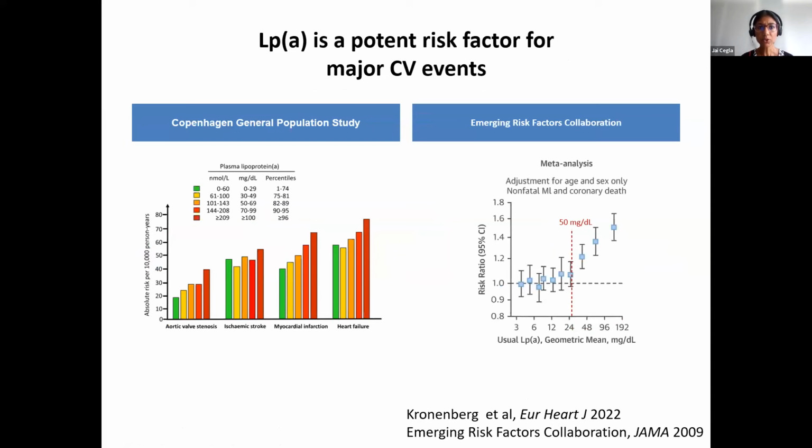And you can see this not just in the Mendelian randomization studies, as seen here on the left from the Copenhagen group. You can see this relationship not just for MI, but also for aortic valve stenosis, and less strongly, but also there for ischemic stroke and heart failure. But also from studies looking at the epidemiology. So for example, the Emerging Risk Factors Collaboration. This is a meta-analysis of 14 epidemiological studies that showed that the higher your Lp(a) concentration, the higher your cardiovascular risk.